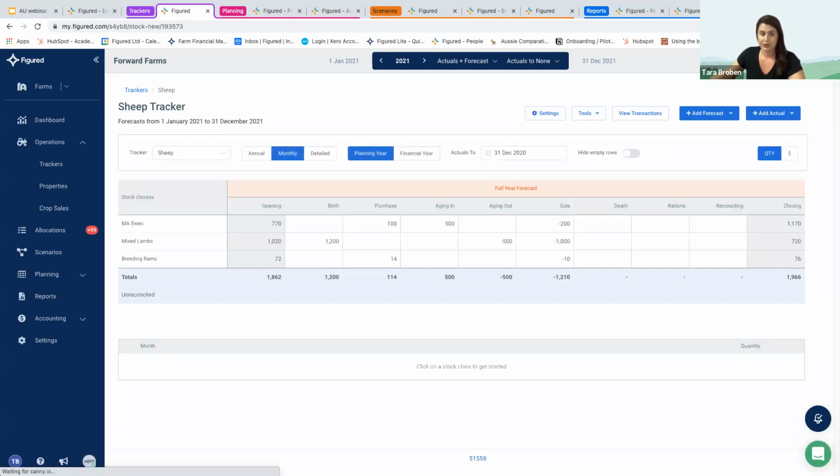So we're looking at my sheep tracker here, and the first thing that I'm going to want to do, up here with this global date selector, is make sure that we're in the right year. So we're building out this plan for the 21 year. We want to be building out in actuals and forecast view, and we want our actuals date set to none, as I don't want to be pulling any actual transactions through. I just want to be looking at my forecast data.